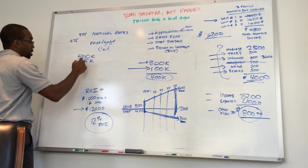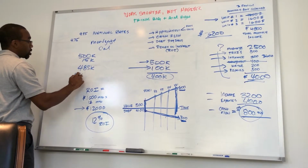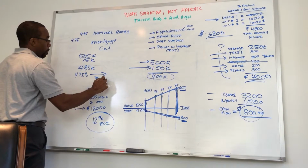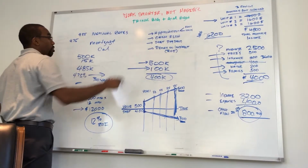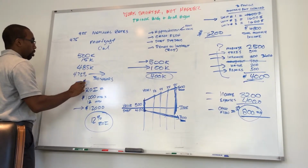I know that means I'm going to have to finance $485. If I finance $485 at 4.75% rate of interest over 30 years equals a mortgage payment of X. And that's really what you're trying to get down to: what does that number work out to for you?